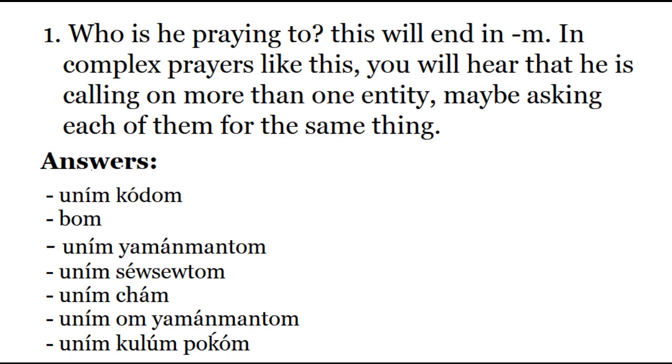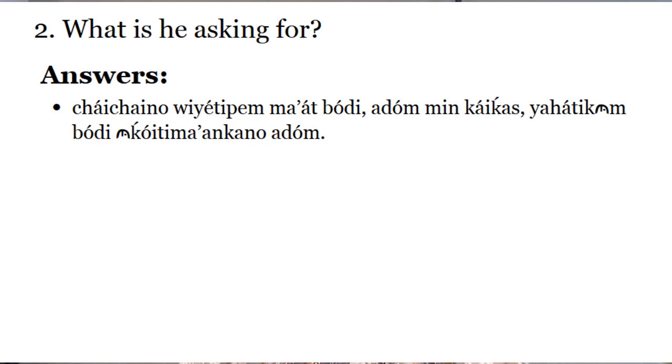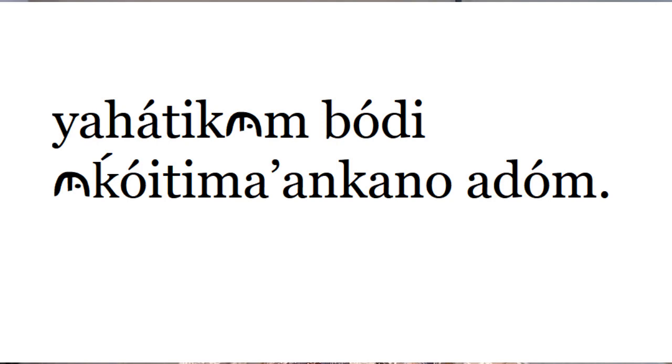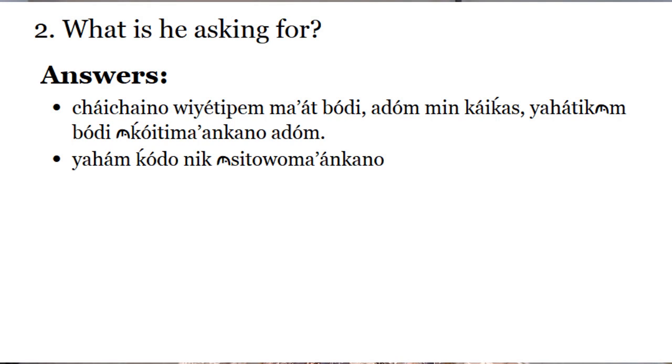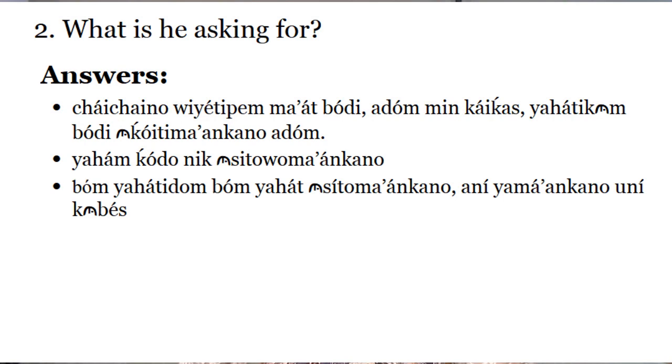Then, what is he asking for? He asks, among different ones, even on not allowed roads, that you will cause me to go on the best or safest road. Then, Yaham Koro Nik Asito Wo Mankana. You will tell me to cross over the good country. Road or path. While making it good, cross over there. So I can do it.